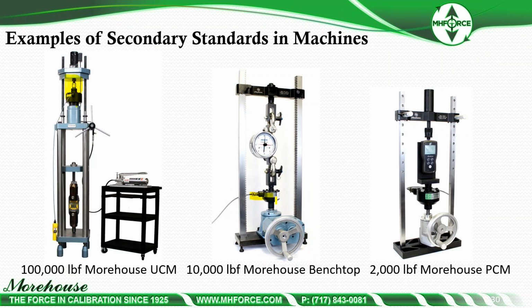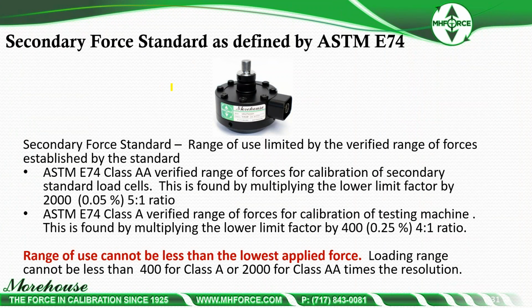We have a 10,000-pound bench top here where we're calibrating a dynamometer, and then we have our 2,000-pound PCM where we have a load cell set up as the standard and we're calibrating a handheld force gauge. So secondary force standard as defined by E74, the range of use is limited by the verified range of forces. This is a terminology change between ASTM E74-13 and 18. This used to be called the loading range, and you'll now hear ASTM referring to that old loading range as the verified range of forces.